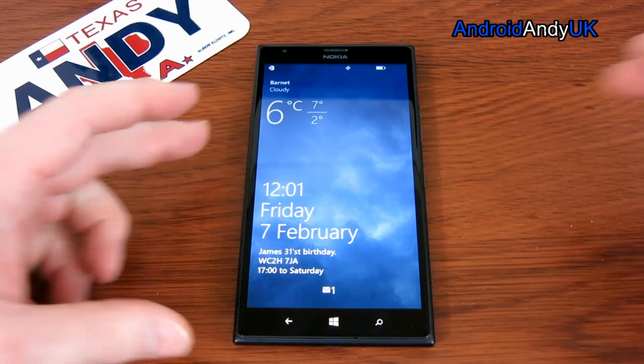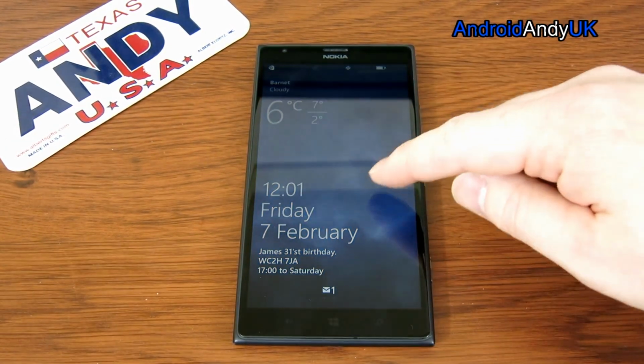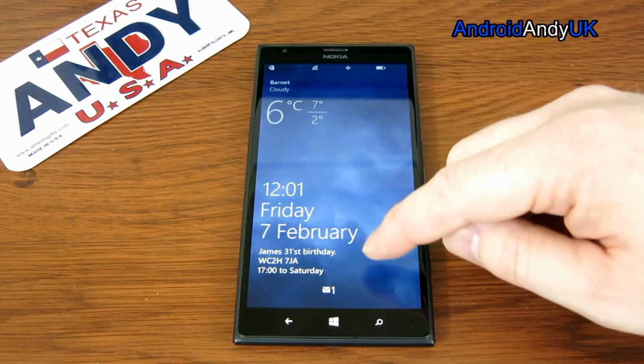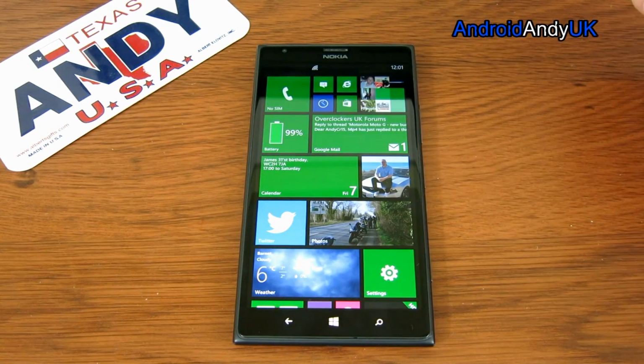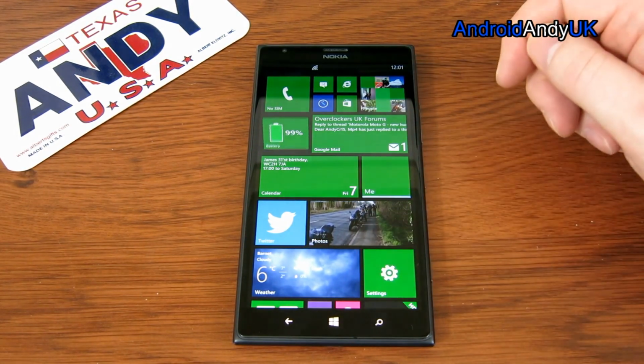So we go into the actual phone itself. You get the lock screen, you get a bit of information, the weather. I've got it set to show me the weather as a background, but you can have Twitter or other apps being the information giving element of it. Then we're into the home screen itself.